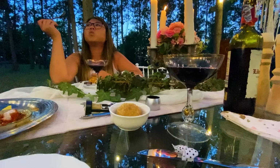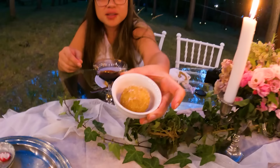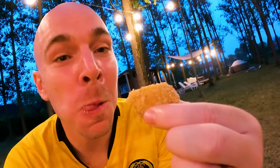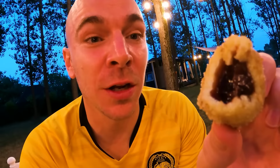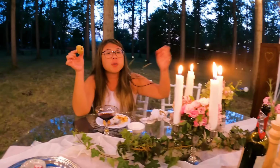Come on. We got dessert too. I think it's dumplings. Oh, you know what it is? Plum dumplings, I think. It's what I would call gomboti in Romanian. Pretty good. The jam inside is thick. It doesn't even run out. Very nice. Great night. Beautiful place.